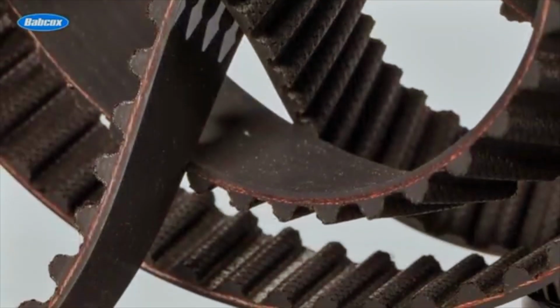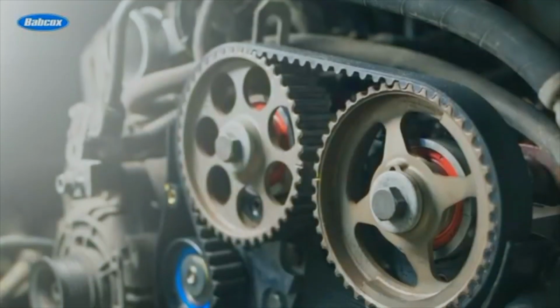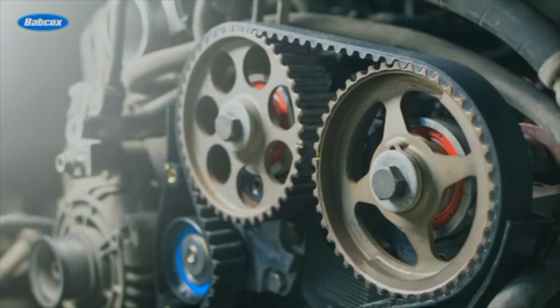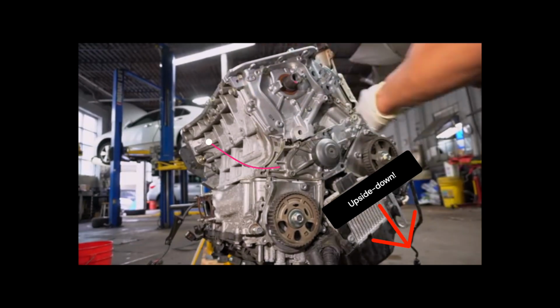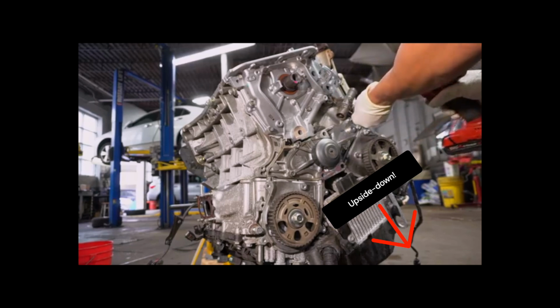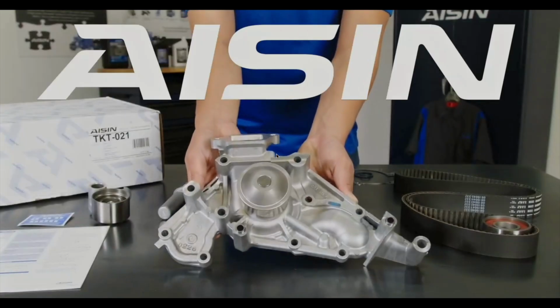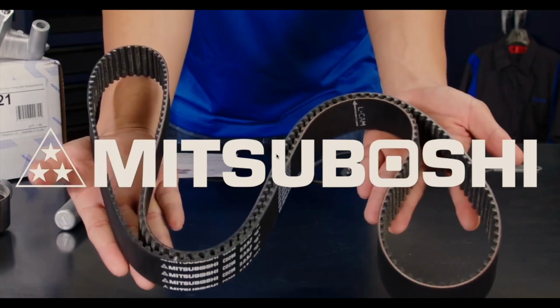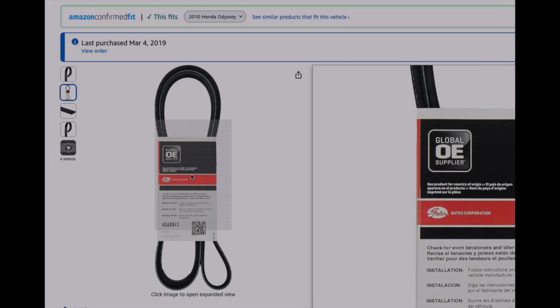The timing belt is also a must-replace at 100,000 miles on an interference engine. If the belt breaks, it likely breaks the engine too. When you are in there, replace the water pump, tensioner, pulleys, and the serpentine belt. Stick with OE parts from Honda or trusted OE manufacturers like Aisin and Mitsubishi, who know the precise specification. Though Gates makes good belts too and is the OE belt maker for GM models.